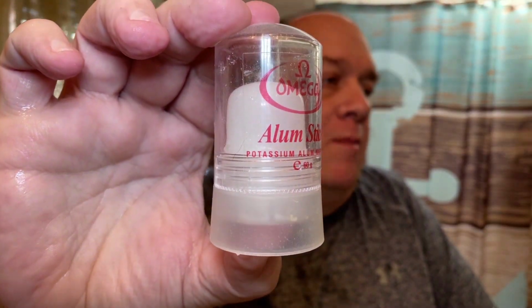I'm actually going to hit myself off with some alum today, just because I got those two little weeps, and I want to kind of close that off a little bit. Just going to hang my protective sink towel up there, do a cold water rinse, and I'll follow it up with the old Omega alum stick. Well, at least my water's finally cold.